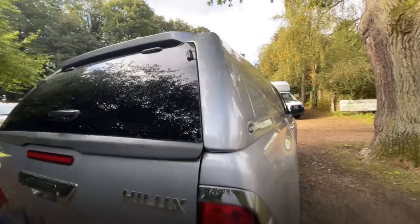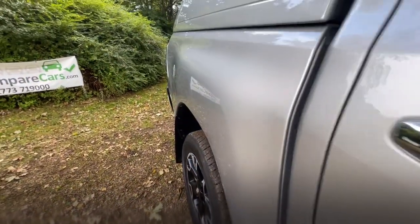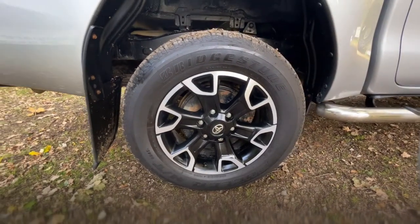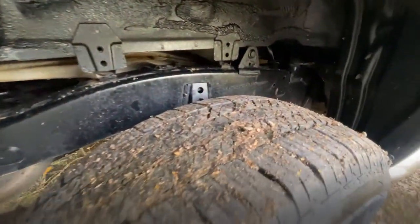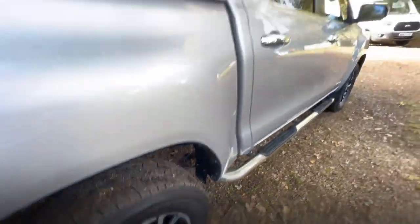Right, so down the driver's side now, rear quarter. And it's in nice clean condition, and there's no obvious damage. Driver's side rear wheel and tyre, it's a matching tyre to the opposite side, wheels in great condition, and it's same tread depth as the opposite side as well, it's like new.